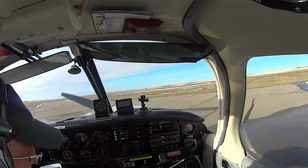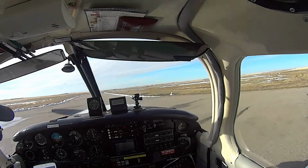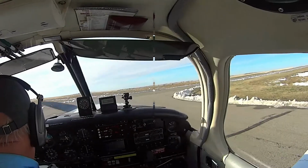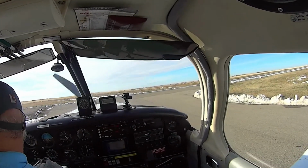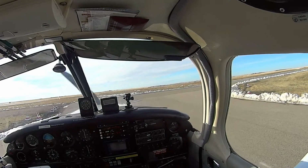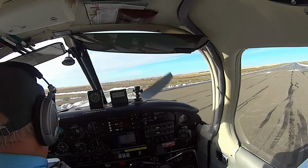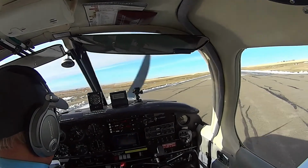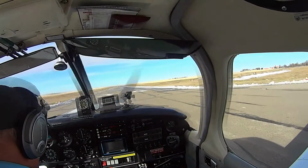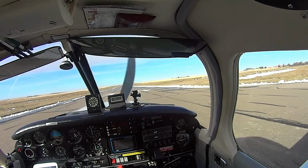Vulcan traffic, it's Cherokee Charlie Charlie November. We're taxiing and we'll be using runway 34. Vulcan traffic, Charlie Charlie November, taxiing in position, runway 34, Vulcan. Vulcan traffic, Charlie Charlie November, departing runway 34, it'll be a left turn out.